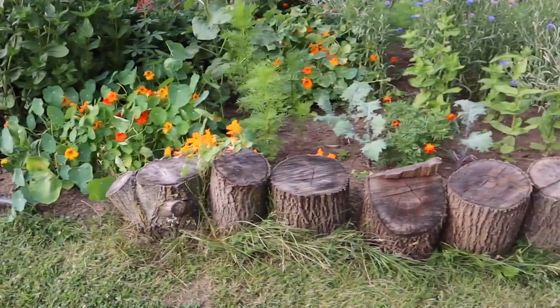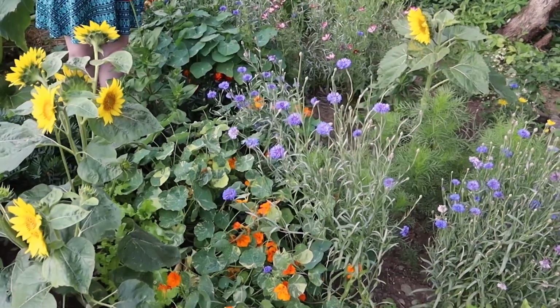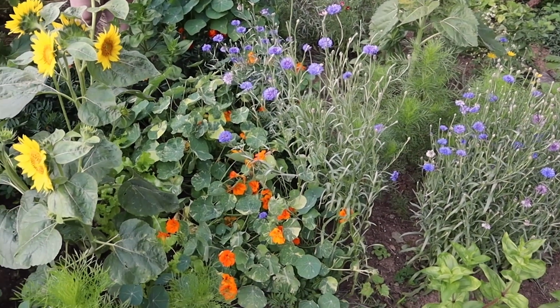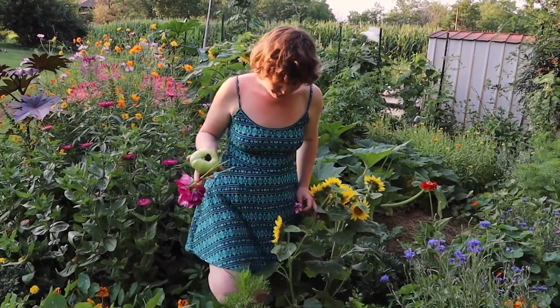And the bachelor's buttons, we really have to pick these tonight actually. If I could be honest, after we do the garden tour, we should pick these because they're going to go to seed and I need to save them while they're blue. Gotcha. Oh, my mosquito bite is going to drive me nuts. I want every flower. It's so fun.